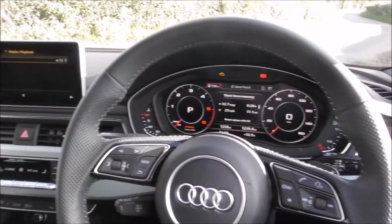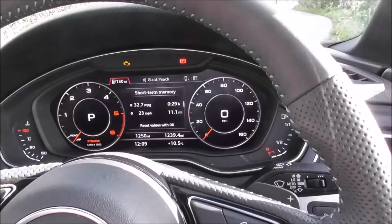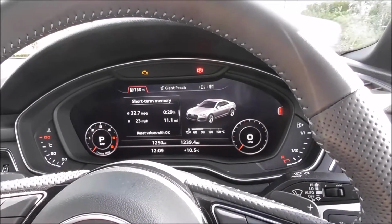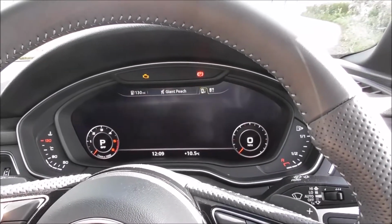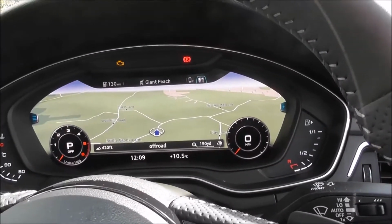So, the interior, huge thumbs up. Beautiful place to sit. Really very, very good indeed. And that TFT virtual cockpit is absolutely lovely to use. Check that out. That's lovely, isn't it?